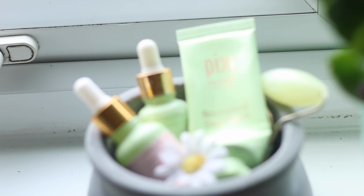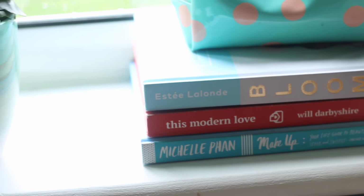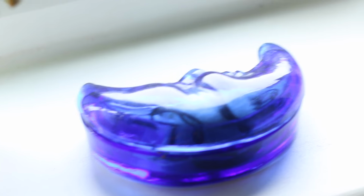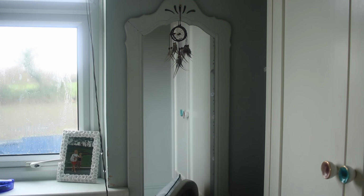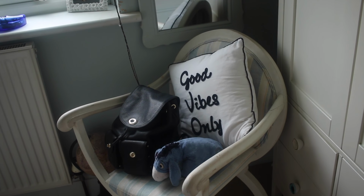I've got a little pot with some skincare in, a plant, some books. These are just books which I think are really lovely. I've got Bloom by Estée Lalonde, This Modern Love by Will Derbyshire, and Makeup by Michelle Phan, another plant, a little moon trinket, and then a picture of me and my sister. I have my mirror which has a little dream catcher hanging from it, and then just in front of my mirror sits a little chair which I turn around to do my makeup.